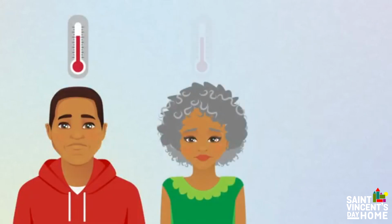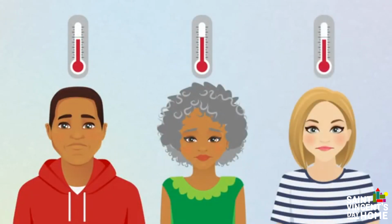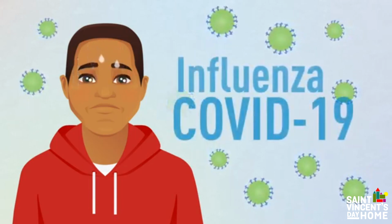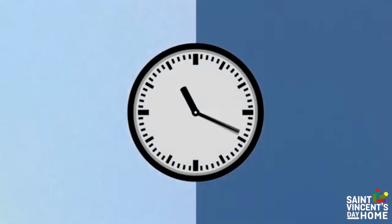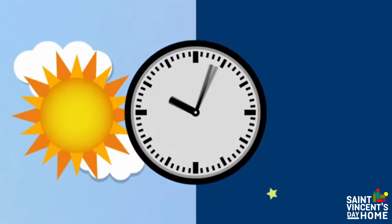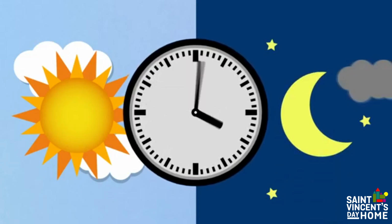If anyone in the family has a temperature or symptoms, we consider that all of the children may have been exposed to COVID-19. You will be asked to take your child home and wait to return to school until 72 hours after the symptoms have gone away.